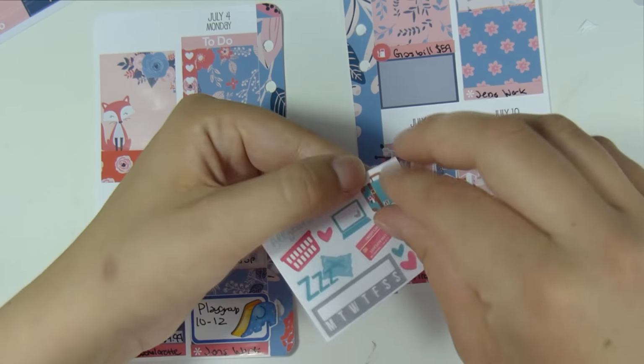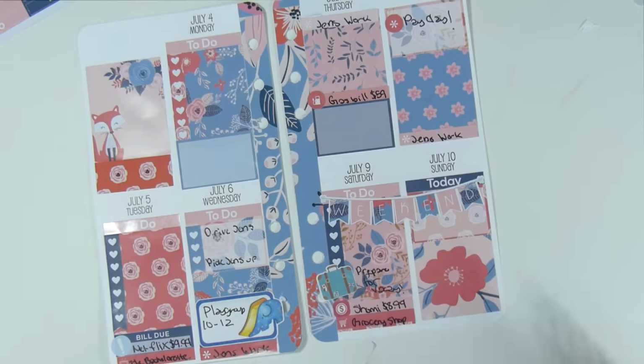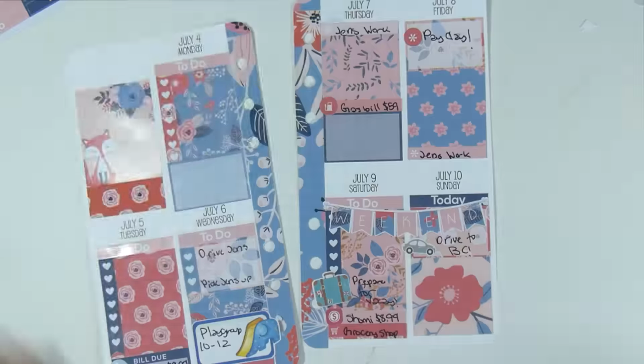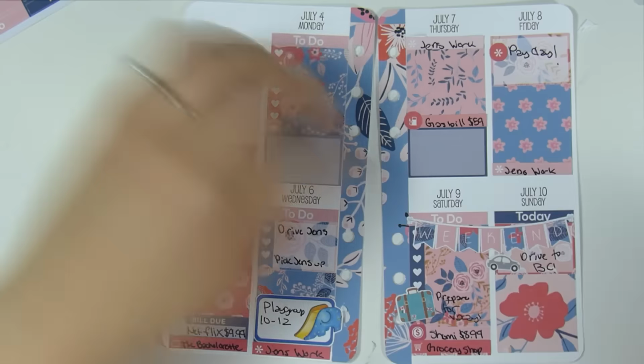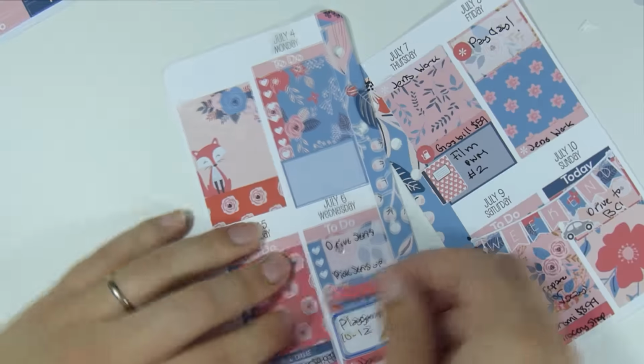And then on Saturday we had another bill due, so I used a little dollar sign from a sampler from Let's Planet. And then I'm using this little suitcase for prep for our trip from the Alley Cat shop. And I think this car is also from there. And then this little planner's from White Deer Stationery Co. It came with this kit. It was like a little sampler.